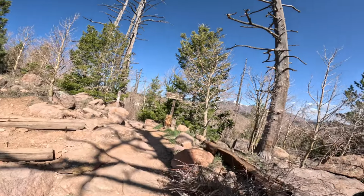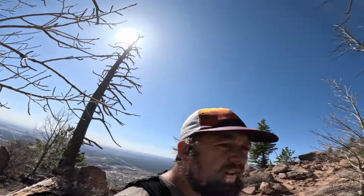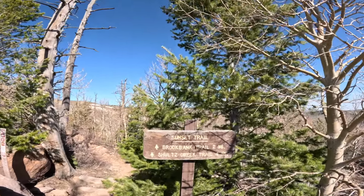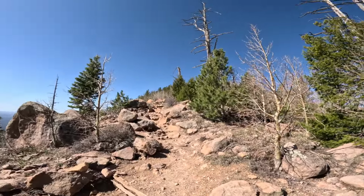All right, we are approaching the saddle right here. My mileage was a little off. I'm at 2.56 overall, so about a little over 1.5 miles from the junction trail. So I think it's another 1/4 mile or so to get to the summit.